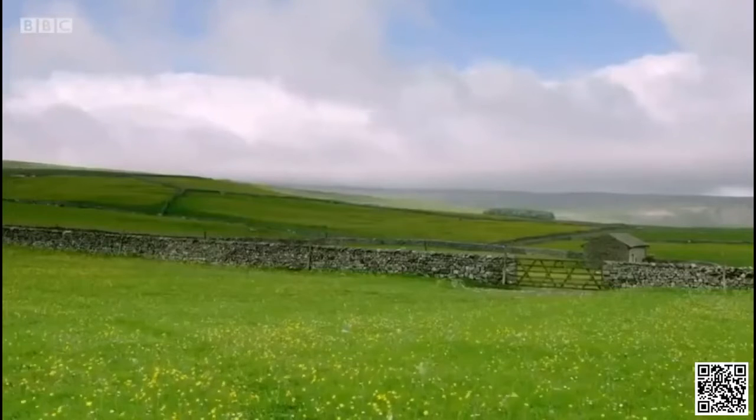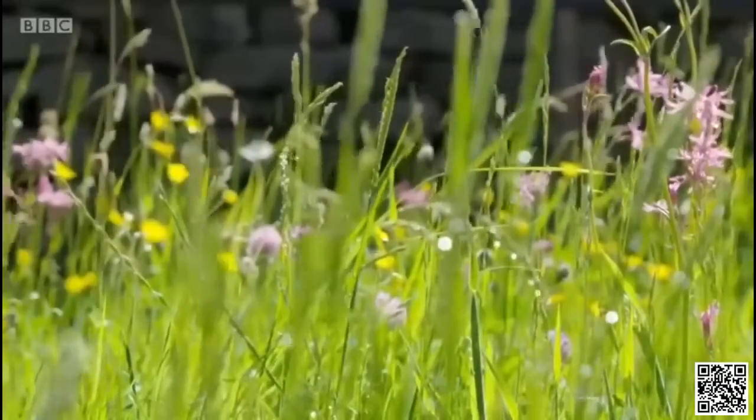I really hope that visitors come and see my garden and forget they're at a flower show and think that they've walked into a quiet little corner of the Yorkshire Dales. My only hope is that when the garden is finished, I can stand back and look at it and think, yes, I've done the Dales proud.